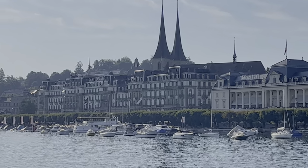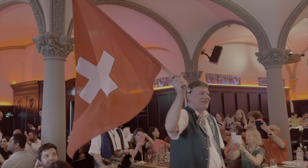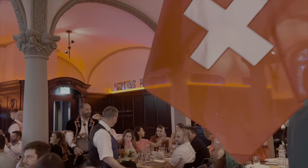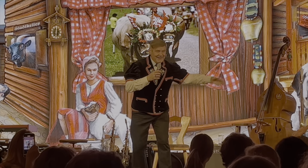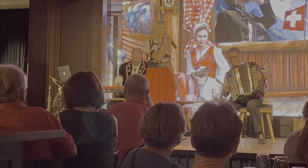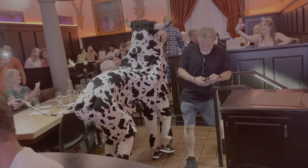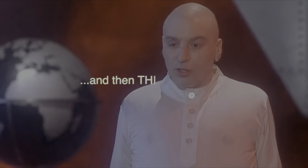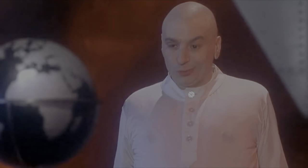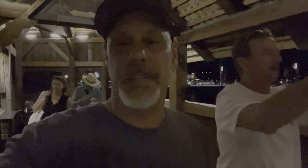And here we are in the heart of the city of Lucerne. Excuse me? Does anybody speak English here? English? Things won't get weird. This is kind of cool. This is the ancient bridge over the Rhine River.